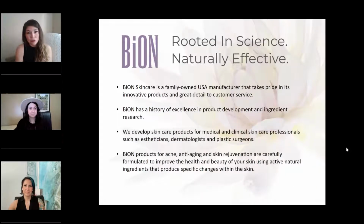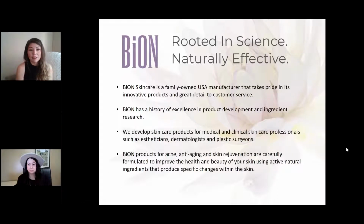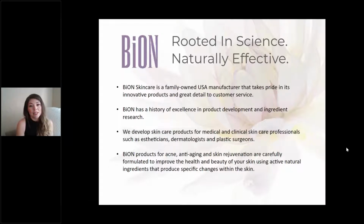So BiON, in case you're new to the line, or just want a little refresher, is a skincare line that is family owned and US manufactured. It takes pride in its innovative products and great attention to detail in customer service. BiON has a history of excellence in product development and ingredient research. BiON develops products for medical and clinical skincare professionals, such as estheticians, dermatologists, and plastic surgeons. BiON has great products for acne, anti-aging, and skin rejuvenation, and each product is formulated to improve the health and beauty of the skin using active natural ingredients that really gear towards certain changes within the skin.